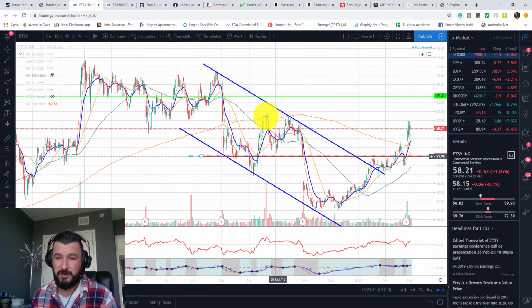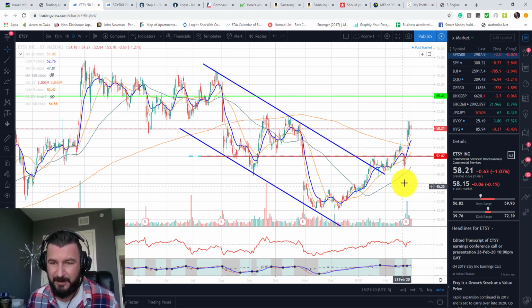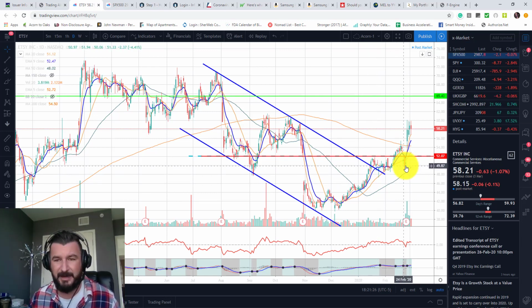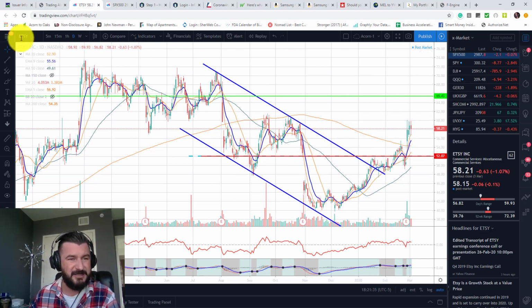ETSY also doing very well considering the market conditions. You can see it's all the way up now to $58.21, which is over 10% rally from our entry suggestion. So that's done well. Again, I consider a partial profit take and moving the stop loss to $53.25.